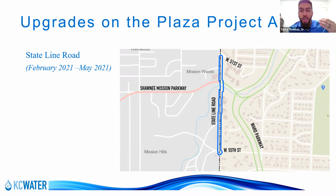So kind of what we're doing, I'll give a quick overview of the entire project and then get into why we're meeting today. So we've decided to do a design build style project, which goes a little bit away from what we traditionally do with design bid build, which are separate processes.